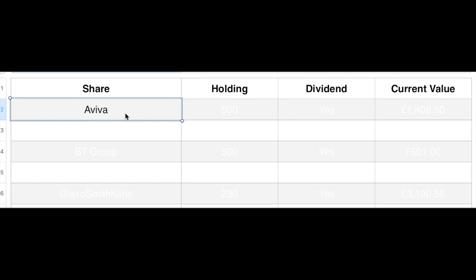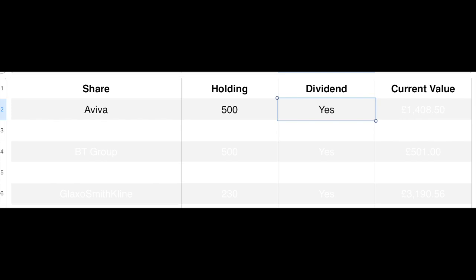The first company that I have in the portfolio is Aviva. I have 500 of these in it. It does pay a dividend, and it has just paid out one. And the current value of these as of today in this portfolio is £1,408.50. So that's the first one in there.